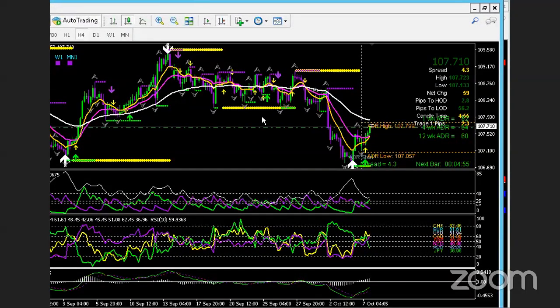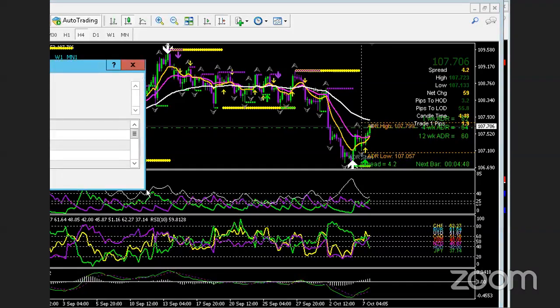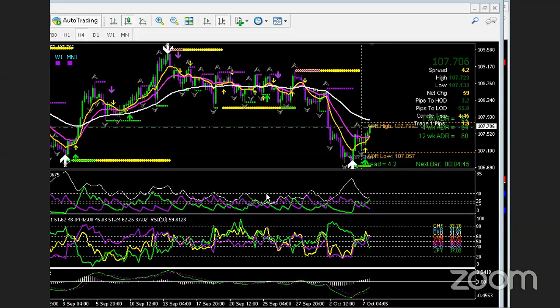Hey guys, happy Monday. As you guys know, the market's a little dry today. It's not moving a whole bunch, but I did want to send this out real fast because I see this as a safe way to get 50 pips. Odds are we're probably going to get more than 50 pips out of this, but 50 pips easily. So you can expect a pullback. I just want to show you what I'm looking at.